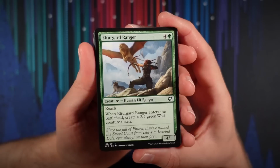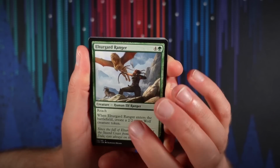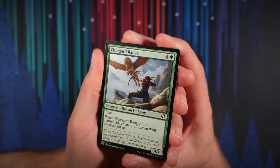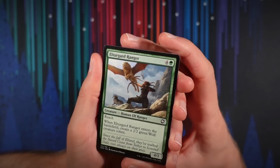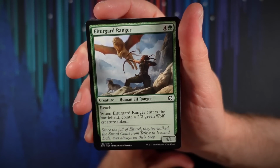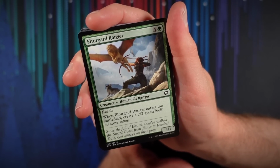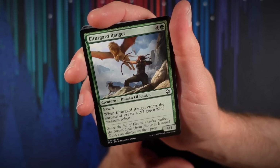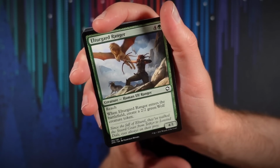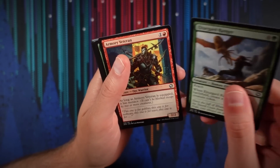Eltergard Ranger. A human elf ranger, 5 mana for a 4/1 with reach. When Eltergard Ranger enters the battlefield, create a 2/2 green wolf creature token. Alright, that makes it a little more reasonable. Since the fall of Elturel, they've walked the Sword Coast from Tethir to Icewind Dale, eyes always on their prey. Icewind Dale, such a classic game.